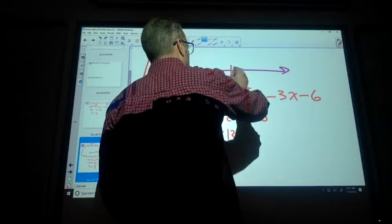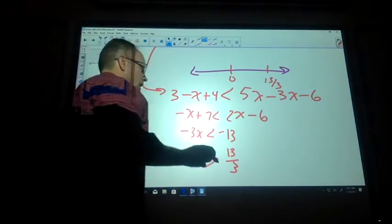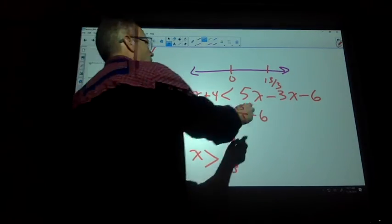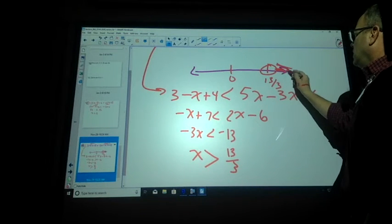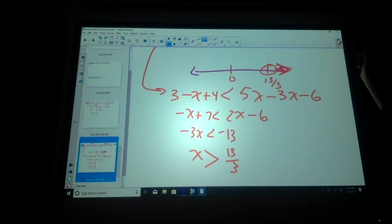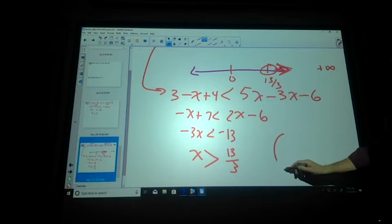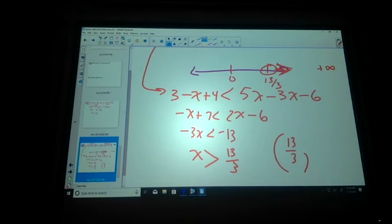So if I had a 0 here, and I had 13 and a third here, is it an open circle or a closed circle? Open. Do I shade to the right or to the left? To the right. If I want to write this in interval notation, where is this pointing to? Positive what? Infinity. Okay, so my interval notation is going to be a rounded bracket. Why is it going to be rounded at 13 thirds? Not equal. They don't include it. And we go to positive infinity. Done.